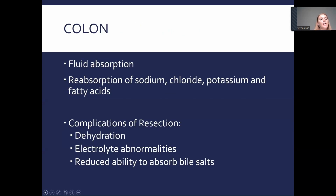In your colon, this is needed for fluid absorption, as well as the reabsorption of sodium, chloride, potassium, and fatty acids. Complications of resection for this is going to include dehydration in your patients, electrolyte abnormalities, and then it also reduces the ability to absorb bile salt.